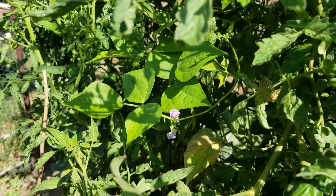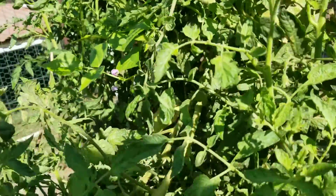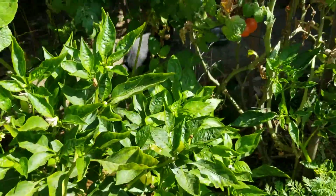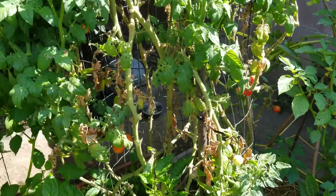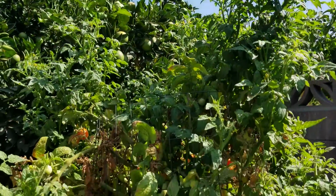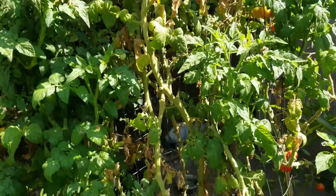There's a pole bean that I missed. I thought I got all those out because they were kind of being a disease vector. Maybe they like being fed too. And then over here, Mr. Cherry Tomato still reaching for the stars.